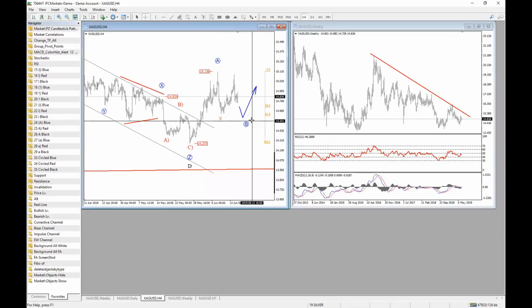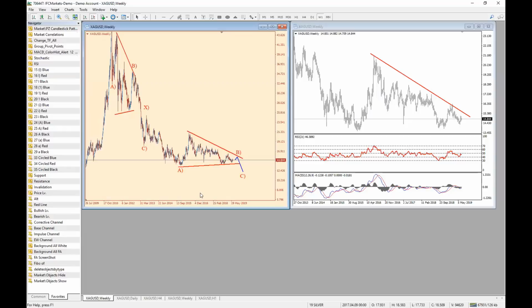Okay, but don't get confused by this intraday bullish scenario here on metals. I mean, at least silver is still, on a longer time frame, in a downtrend. We are just consolidating, and I think that another drop will occur after this completed triangle in a wave B.